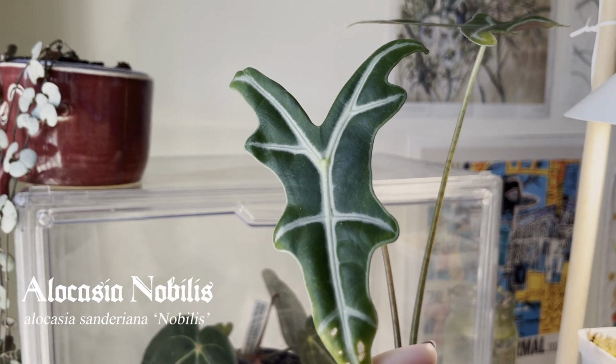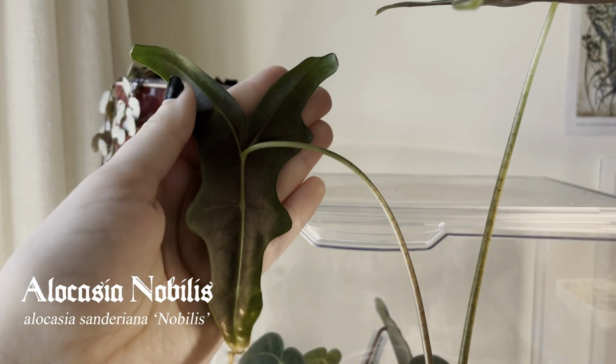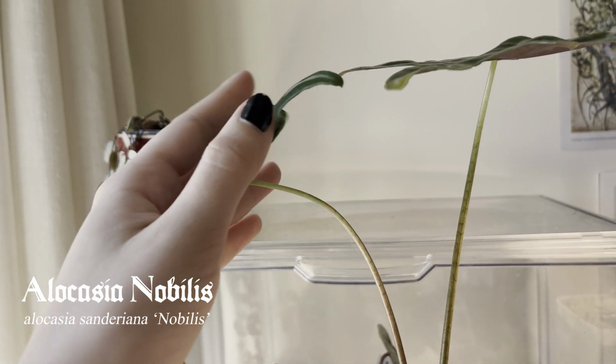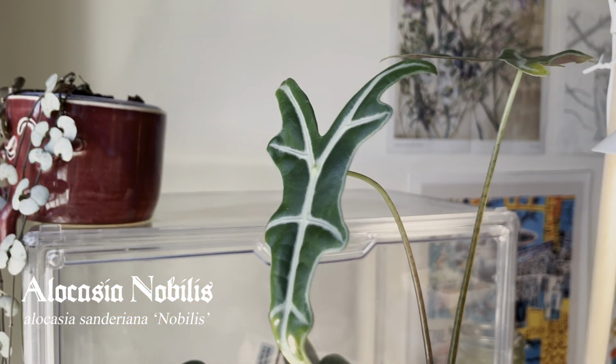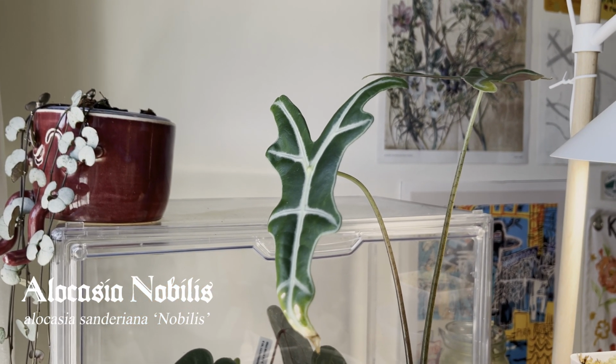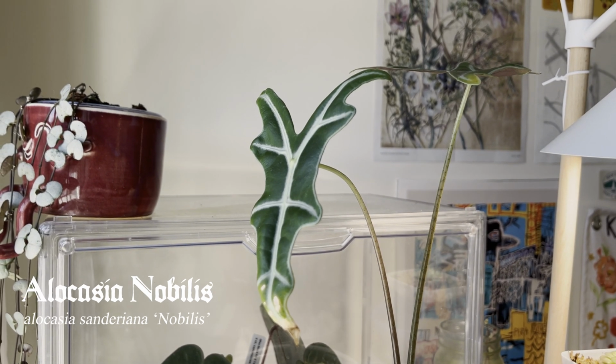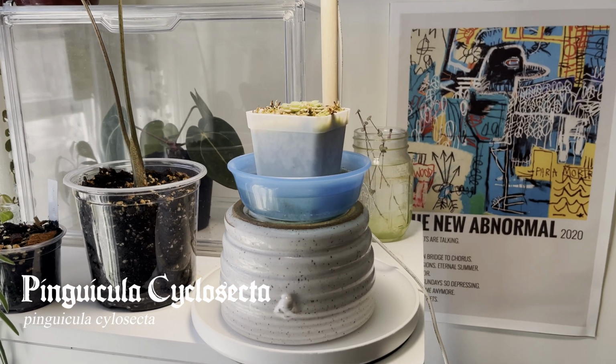In plants that are not looking so good, I have this Alocasia nobilis. It tends to have purple backings, which I'm not sure if that's quite coming through on the camera. But a very, very beautiful Alocasia if you look at what they look like as an adult. Awesome. Hoping that she'll be able to grow for me a little bit more this spring.